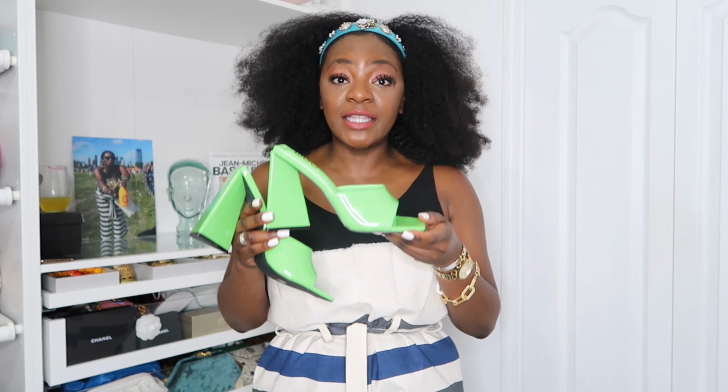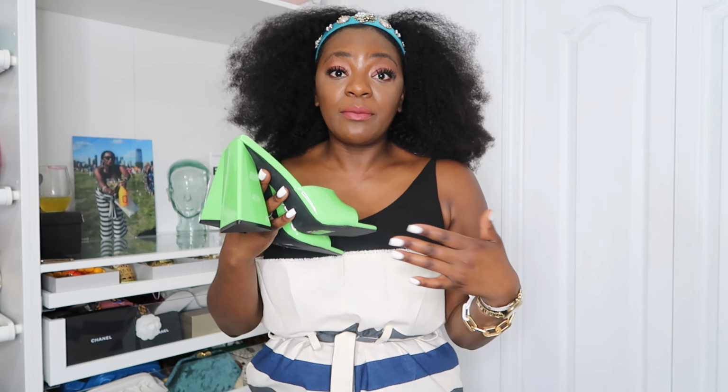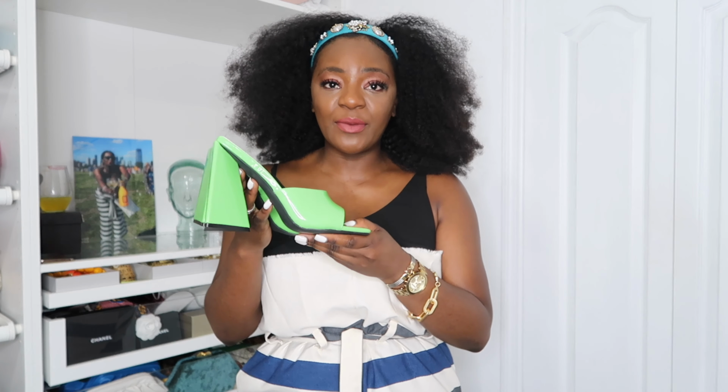Now, these are very similar to the Attica ones, except the Attica Deva Mules that I've seen, the bottom of these are white. So the toe tap, this very big toe tap, or shoe tap at the bottom is white. And I think that's Attica's signature, but these, I am absolutely in love with these. I cannot wait to wear them.